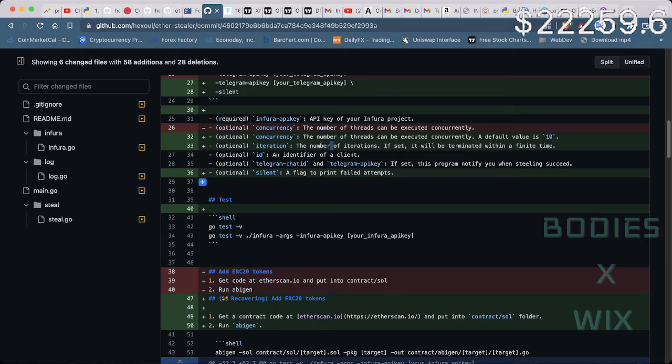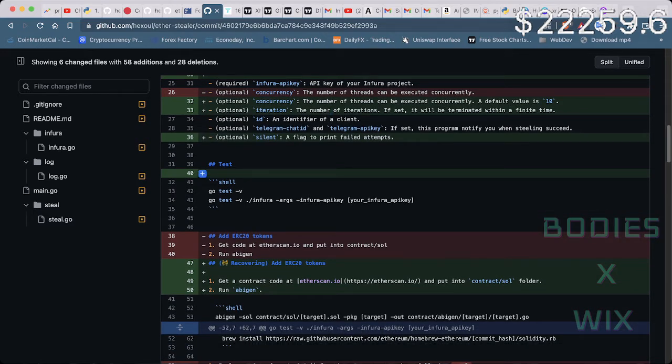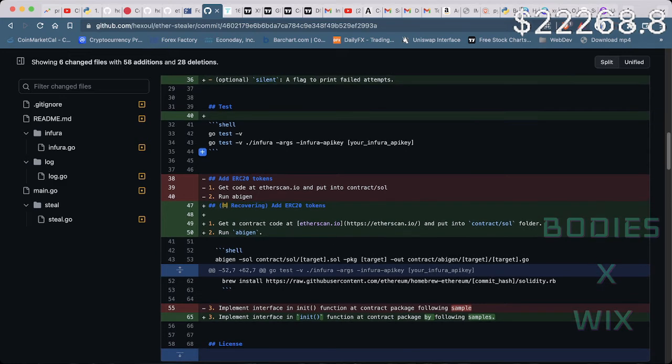And then it says silent. This was also a new thing that was added. It says a flag to print failed attempts. So I don't know if that means failed attempts to him or failed attempts to the people he's stealing from. And then we keep going down.